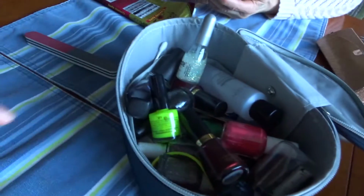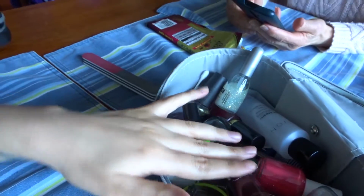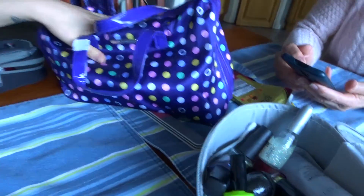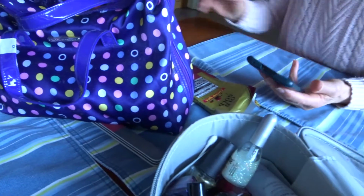What I love is the fact that I haven't looked in here for a very long time and then you find things that you forgot you had. Is that right, Mum? Yes. Got these nail polishes. Then we have this. Is this all we have, Mum? Yeah. And then we have all that stuff. So we're gonna go through it. That's not a lot. I was expecting a lot more.